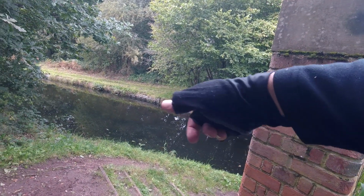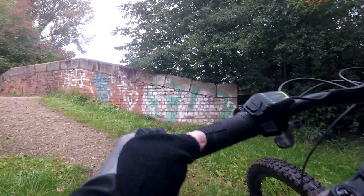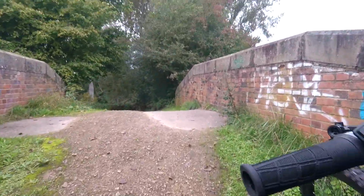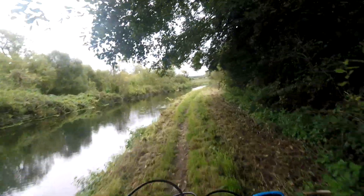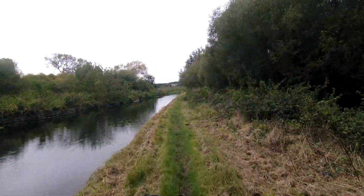So we get so far along, the path there ceases. We have to come up and we have to go over this beautiful bridge, because the path then continues on the other side. Swap sides of the canal, courtesy of one of those beautiful red brick bridges.